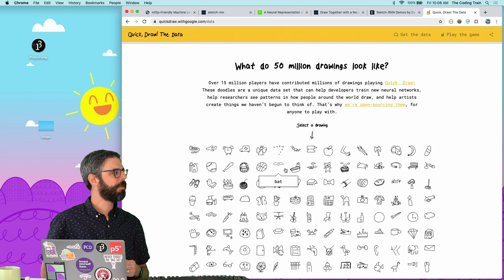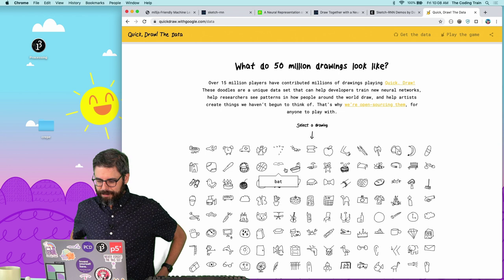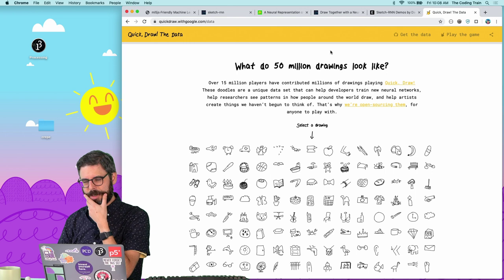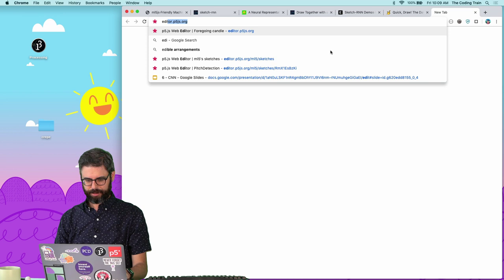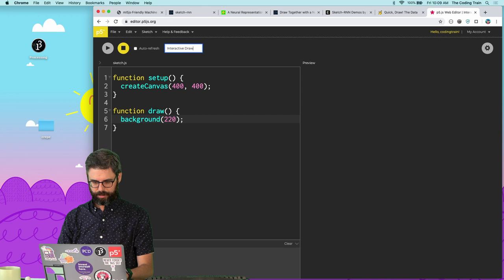Okay, we got to get started with this before everything starts to go to crud. We're going to do this. Are we going to do this in the p5 web editor? Yeah, why not? How am I feeling about the p5 web editor today? I think I can make this happen. Interactive drawing with SketchRNN.